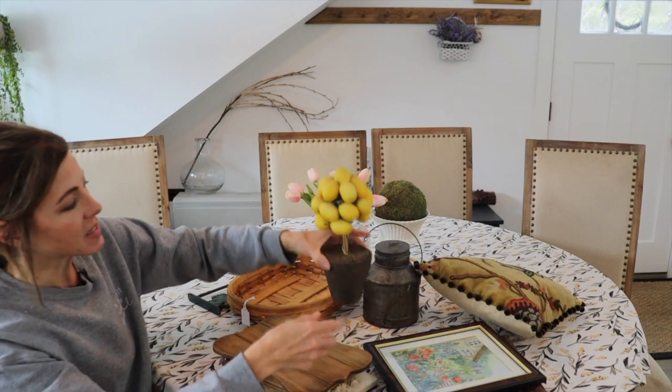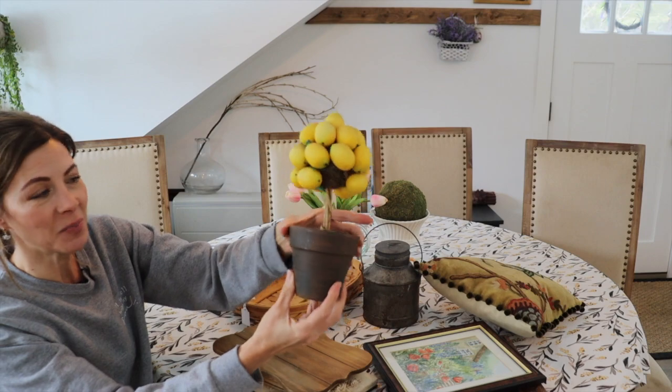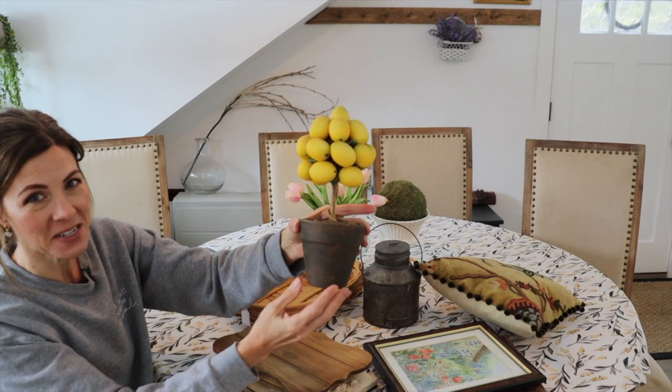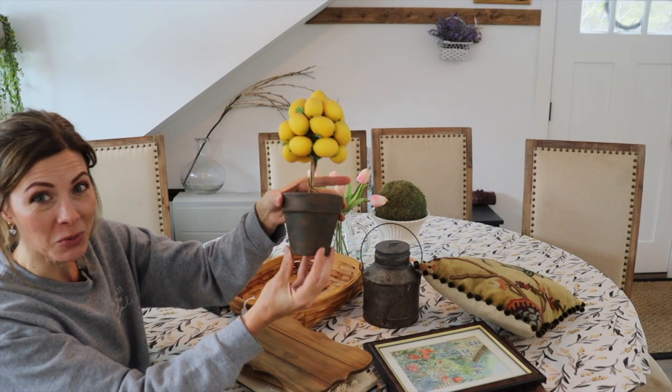And then I picked up this lemon tree topiary. It's kind of fallen apart, but it's a good base for me to fix up and do something new with it. So I'm excited to make a new topiary tree with this.